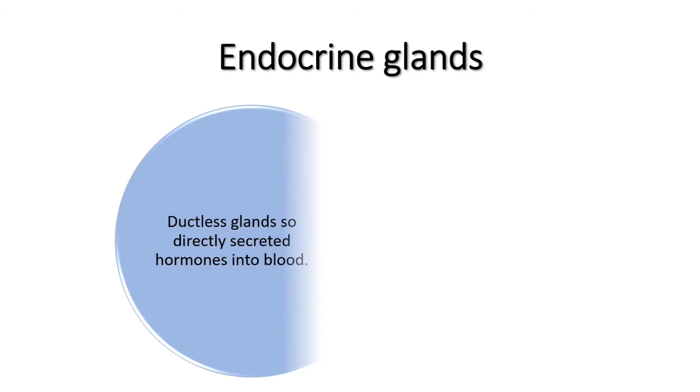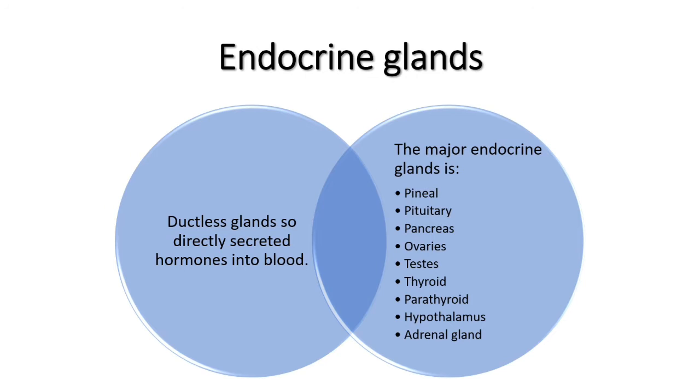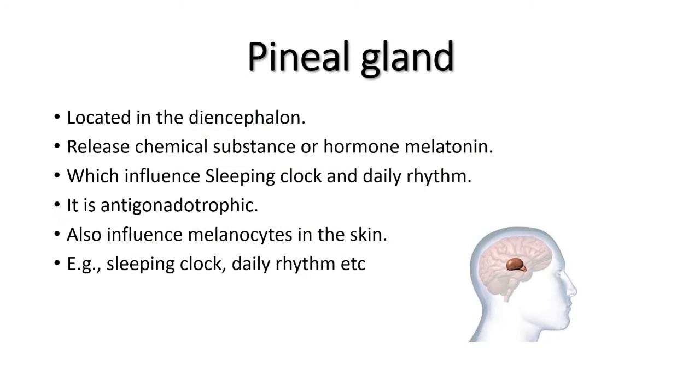Endocrine glands. Endocrine glands are ductless glands of the endocrine system that secrete their products, hormones, directly into the blood. The major glands of the endocrine system include the pineal gland, pituitary gland, pancreas, ovaries, testes, thyroid gland, parathyroid gland, hypothalamus, and adrenal glands.